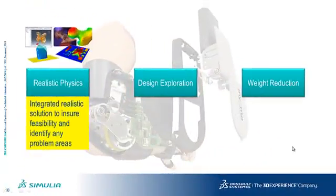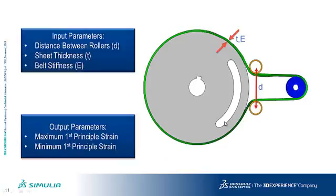Now we just saw how we could use the power of Abaqus to simulate the realistic physics of the problem and ensure the feasibility of the design, as well as identify any problem areas. Now let's see if we can make our design better by leveraging the power of the portfolio to make design changes. Now that we know our maximum first principal strain is too high in tension, and our minimum first principal strain is too low, indicating compression, let's look at some design variables that we might change to get us better results.